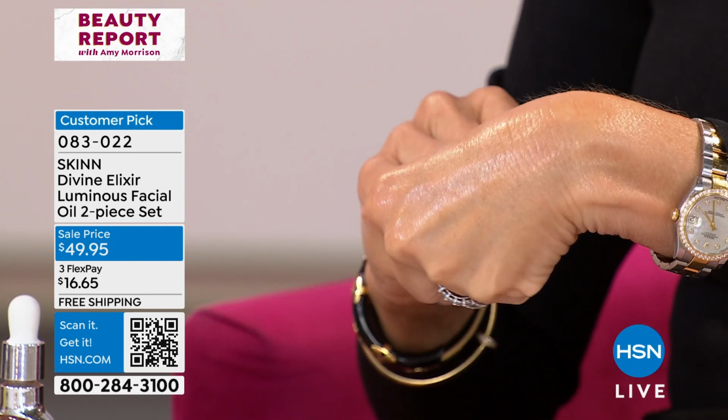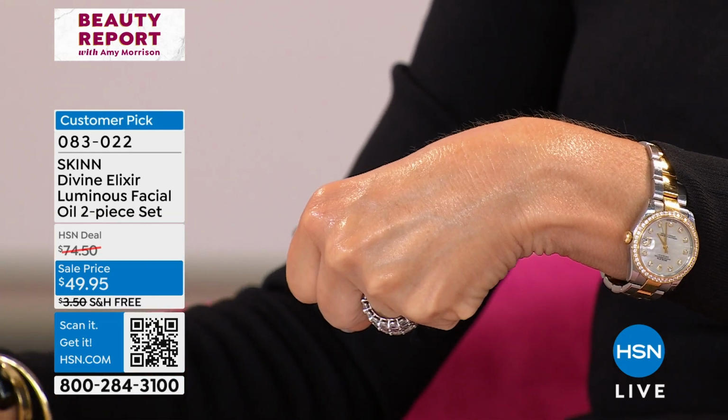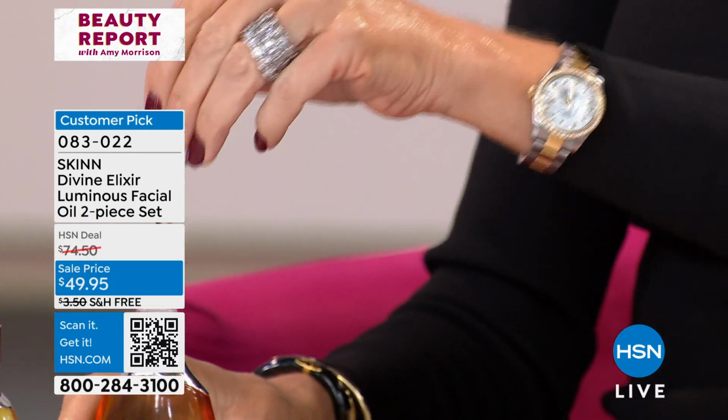You are going to get vitamin C ester. The oil of vitamin C is the most stable. It penetrates the deepest and helps support collagen for anti-aging. If you want anti-aging vitamin C, this is the best one. It's also the most expensive.